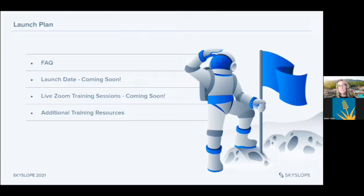In addition, there's a few things that are still to be determined. So our launch date, we're busy mapping and coding all of your forms. We're going to have a launch date very soon for you. And so look for information coming from NMAR, from your team there. And then also with that, with our launch date, we're going to go ahead and provide live Zoom training sessions. So as soon as we have some forms available to demo within live training, we'll go ahead and schedule probably about 8 sessions, maybe more. In addition, we have a ton of training resources on our website.